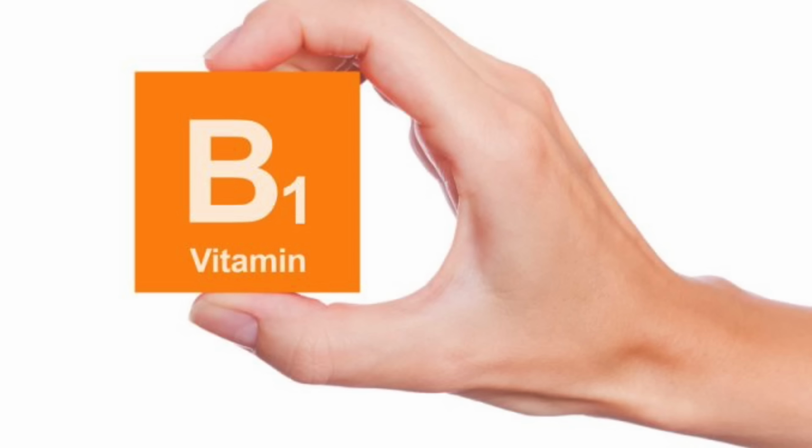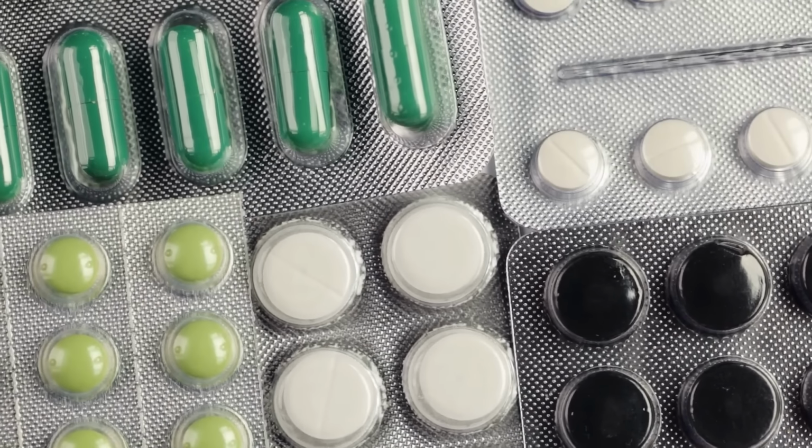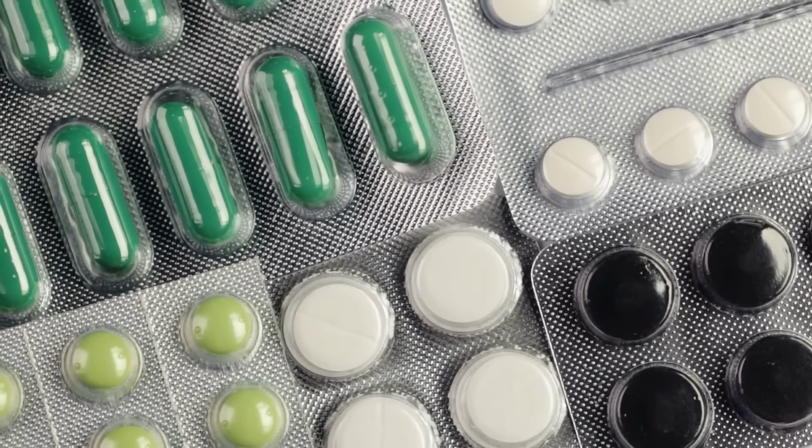So the problem with vitamin manufacturing companies is that it's just expensive. In order to get vitamin B1, for example, from a food source, you have to have like 300 milligrams of a certain material to make 1 milligram of a natural vitamin, okay? That is the problem. It's the cost. And synthetic vitamins, and very few people know this, are 80% less expensive than natural vitamins.